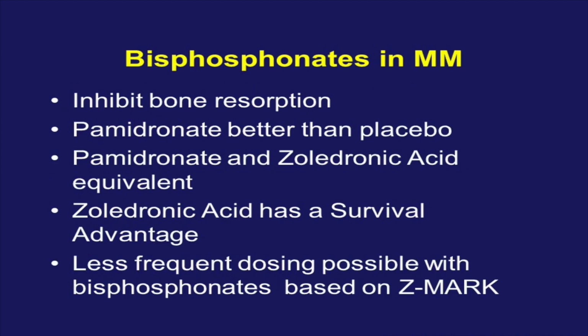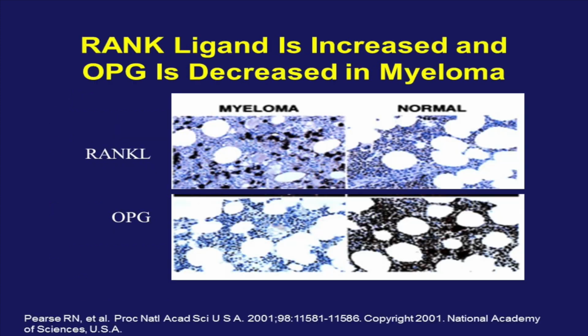So what have we learned from bisphosphonates? They inhibit bone resorption. Both pamidronate and zoledronic acid are equally good. Zoledronic acid is the only one which has shown a survival advantage. And at least as of right now, the belief is that you can use less frequent dosing of zoledronic acid.